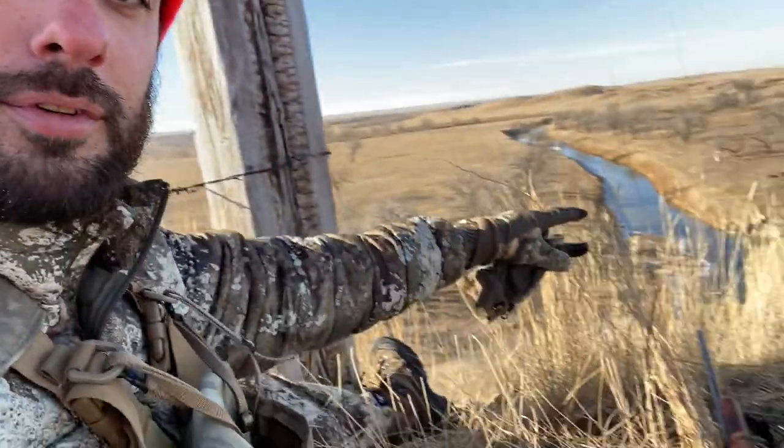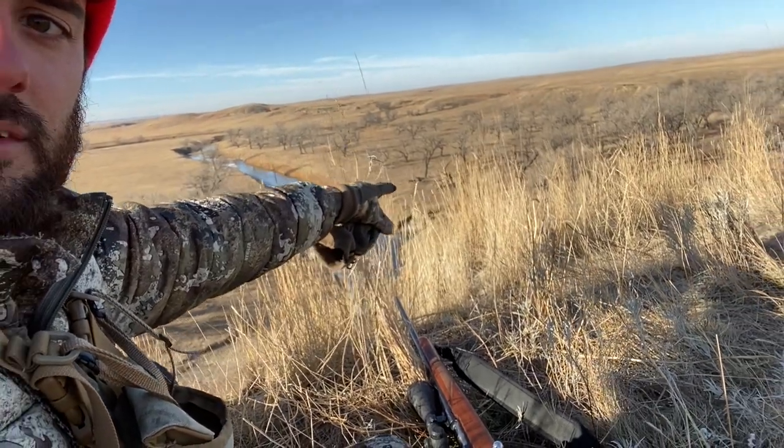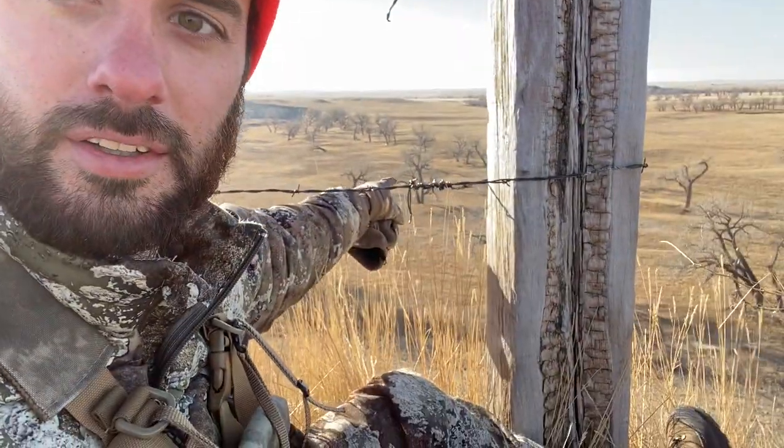Well, the deed is done. I literally just shot that deer from the exact same spot that I shot my mule deer. My mule deer was bedded right down here. About right there. Whitetail is dead right down here.